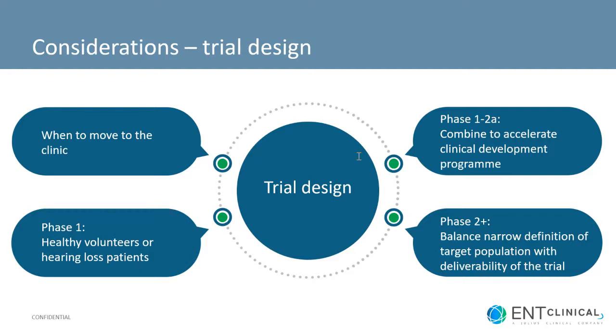Including patients in your phase 1 trial also has the added benefit of being able to potentially combine elements of phase 1 and 2A trials, and that means that you could pick up an efficacy signal earlier on, which would allow you to move more quickly to the next trial stage.